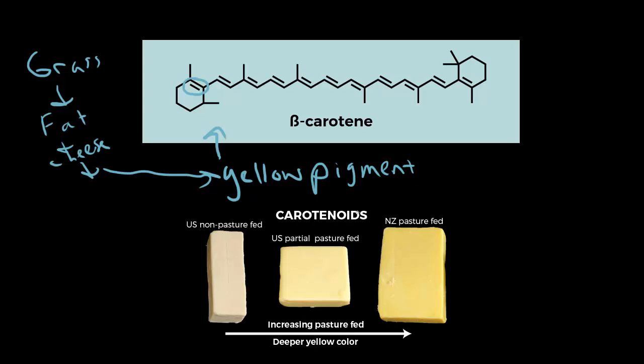So carotenoids right here, that's just a fancy word for compounds like beta-carotene. It's just sort of a general term for it. So when you see carotenoids, just think beta-carotene. And here's an example of a cheese where the cows didn't eat any pasture at all. And you can see it's not snow white. It has that little off-white yellow color, but still pretty white on our spectrum.